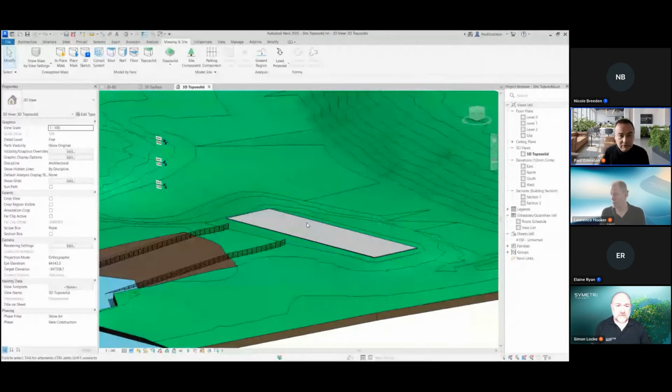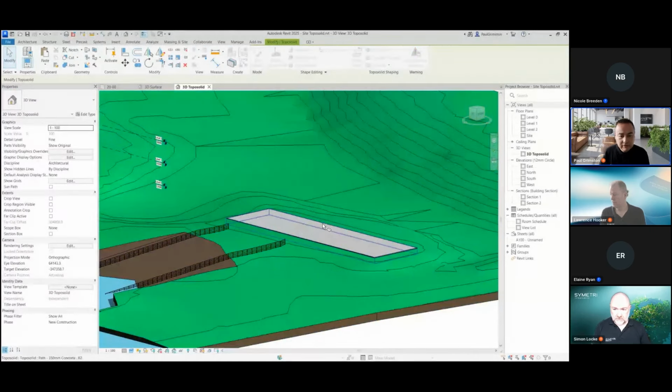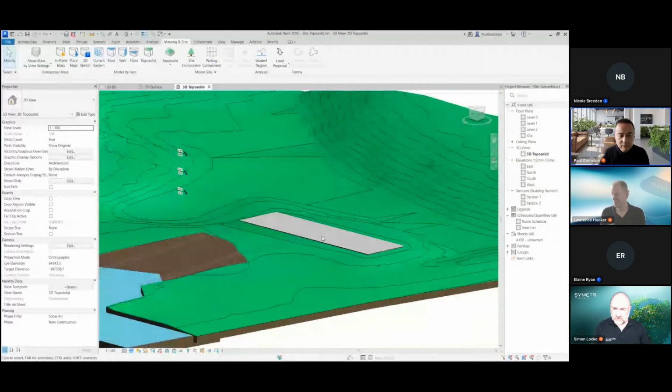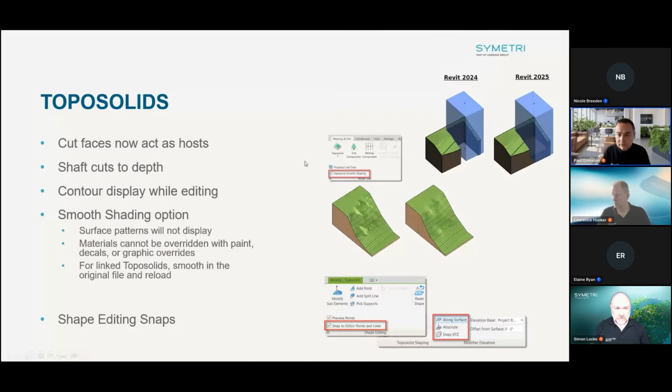Obviously then we can use the excavation tool to actually cut that overlapping bit out with that object still, and then we'll get a much better section as we cut through those two topo solids in there. So that's a quick run through of the architectural updates there. So at this point, I think I'm going to hand over to Lawrence.